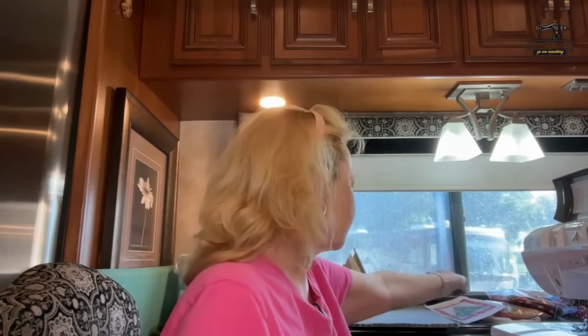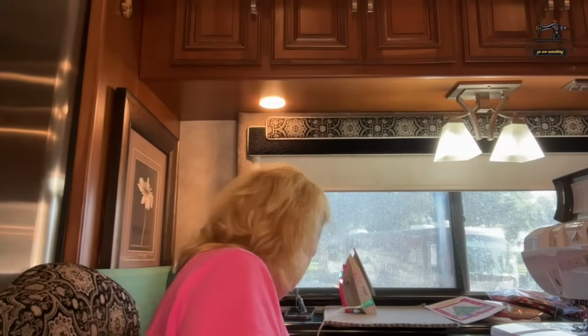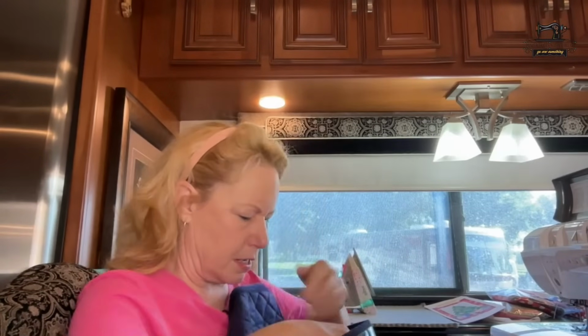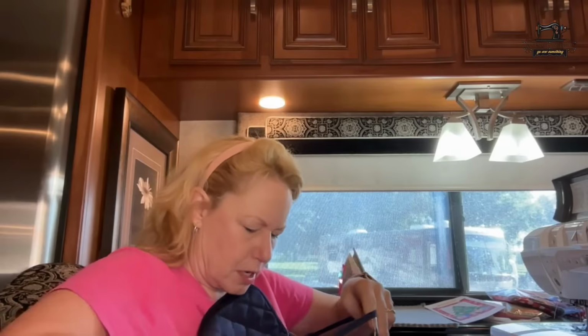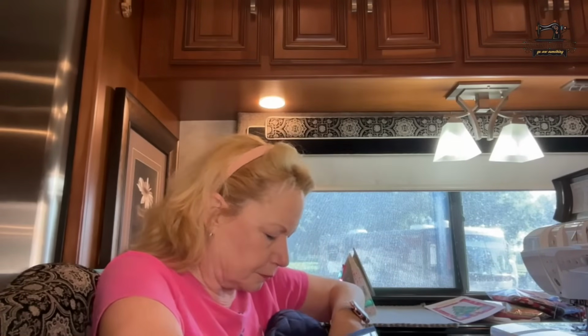Y'all, I am just flustered. I don't know where those pieces went. They were cut here, ready to go, and now they're gone. So I won't be sewing them, I don't guess. That's frustrating. Oh my gosh. I'm looking around. Are they under anything? I don't know. And they're not with the rest of the fabrics.